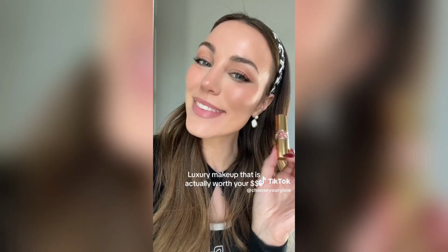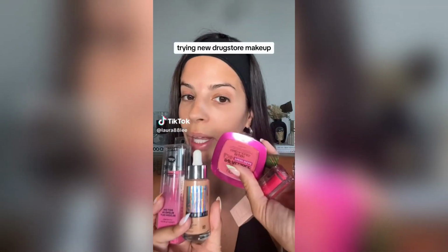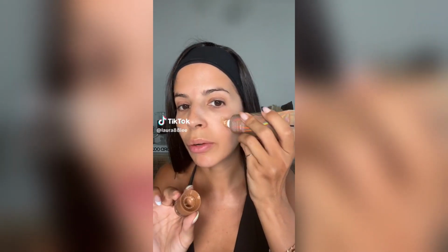Let's try out all this new drugstore makeup I just got. Physician's Formula Liquid Bronzer. I kind of want to try this under my foundation for some reason. I don't even... Ooh. Is bronzing. I don't think I'm supposed to use this like this.